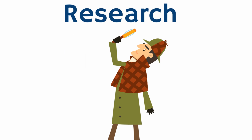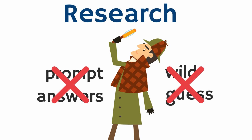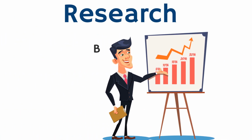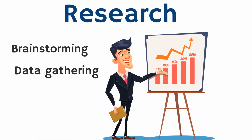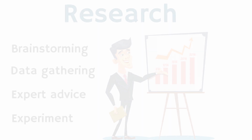The second step is to research. Don't give prompt solutions at this stage or give wild guesses. You need to brainstorm for new ideas, gather enough data, ask experts and specialists in the problem and even conduct experiments. This is the most time-consuming step and requires investing significant effort. Now that you have enough information, move to step 3.